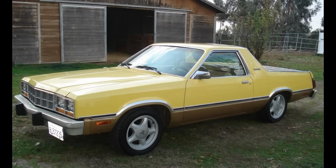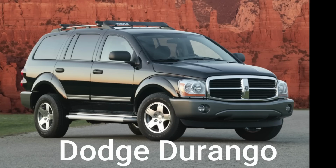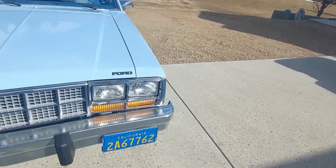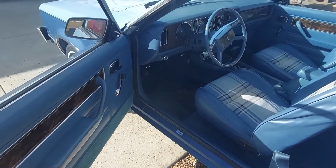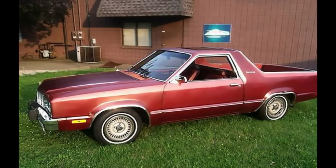All right, next on the list for cars they no longer make is the Ford Durango. No, not the Dodge Durango, but a Ford Durango. You know, anybody ever seen one in person or maybe own one? If you have, leave your comments below. These things were built between 1979 and 1982.